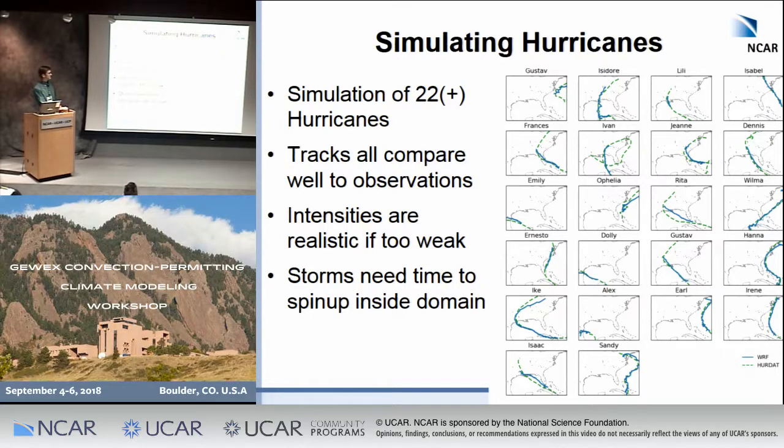To get a sense of how well these simulations did in comparing the simulated tropical cyclones, hurricanes, in this domain to the observations, here I'm showing the tracks. So this doesn't show intensity at all. It's just the track location of the storms in current climate in blue coming out of WRF, and this green dashed line is the observed track from the HURDAT database. A few things to point out here. First is that by and large, these follow really closely. When they're right on top of each other like this, it's hard to even distinguish the two lines.